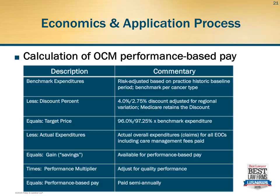From the target price, CMMI will reduce or take out the actual overall expenditures claims for all of the episodes of care during the measure period, and that episode of care basically includes the care management fees already paid. So in a way you can think of the care management fees as an advance on the performance-based pay. So we take actual expenditures off our target and come up with a gain, basically, share the savings. And it's those savings that are now available for the performance-based pay.